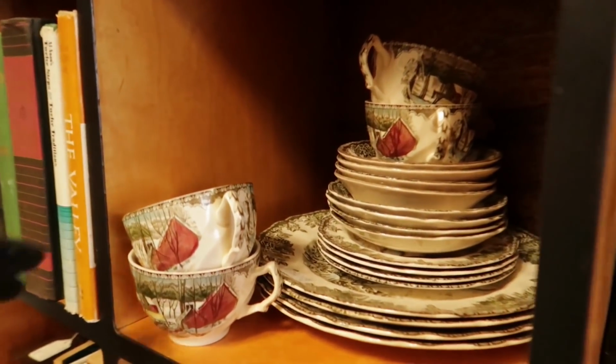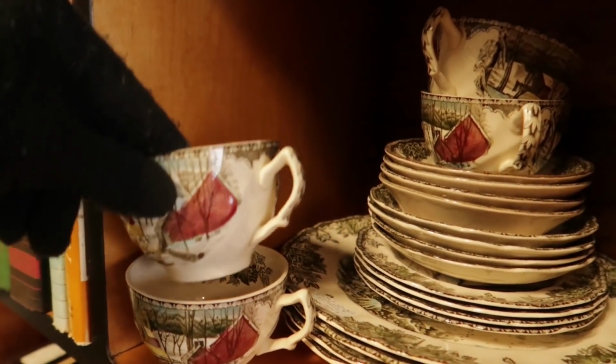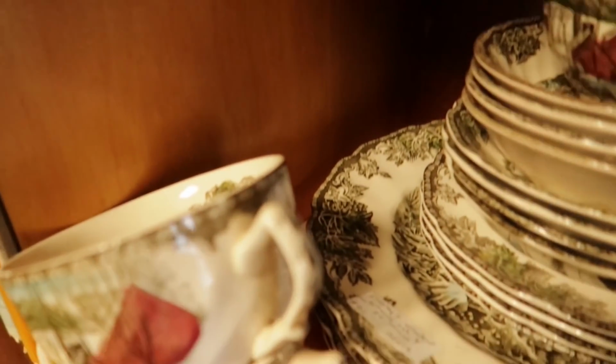Oh, and this is a fun set as well. I believe it's called Rural Village or Quaint Village. I forget what the pattern is called. Let's see if it says.